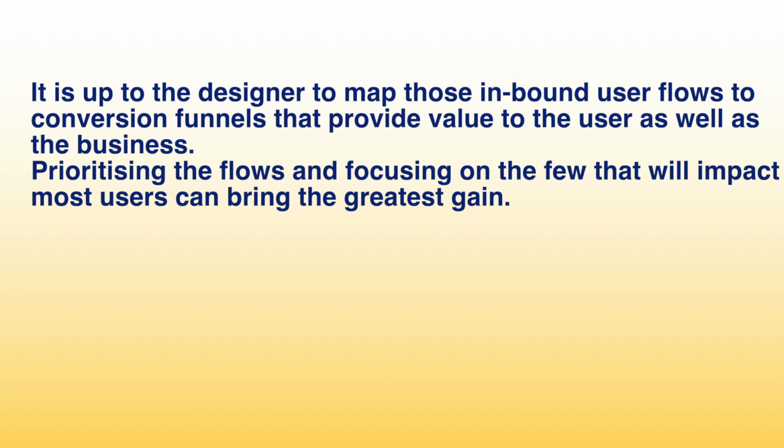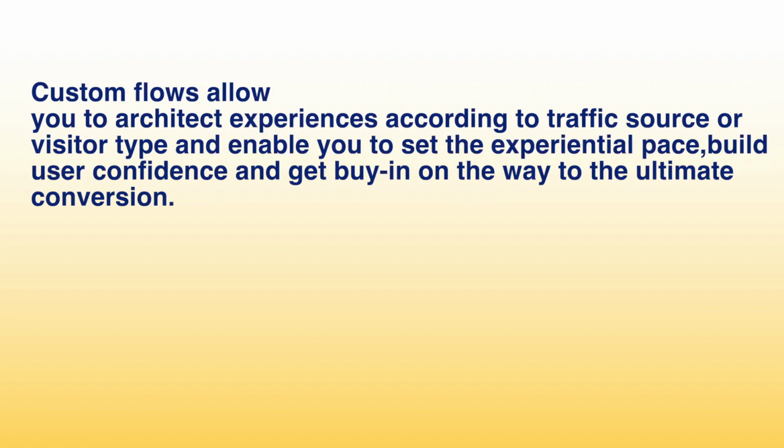Prioritizing the flows and focusing on the few that will impact most users can bring the greatest gain. Custom flows allow you to architect experiences according to traffic source or visitor type and enable you to set the experiential pace, build user confidence and get buy-in on the way to the ultimate conversion.